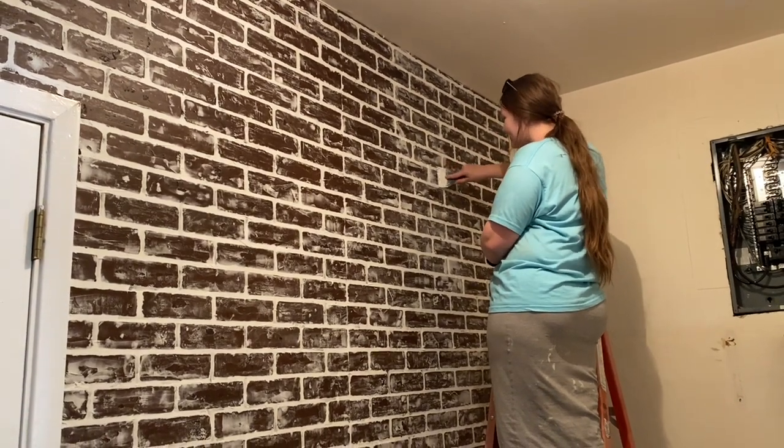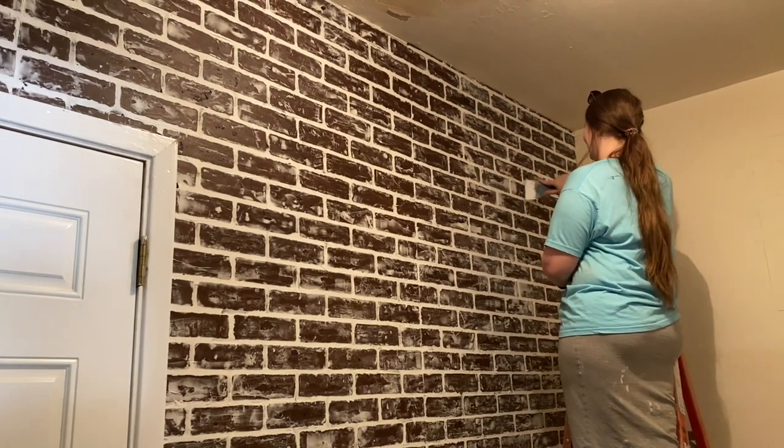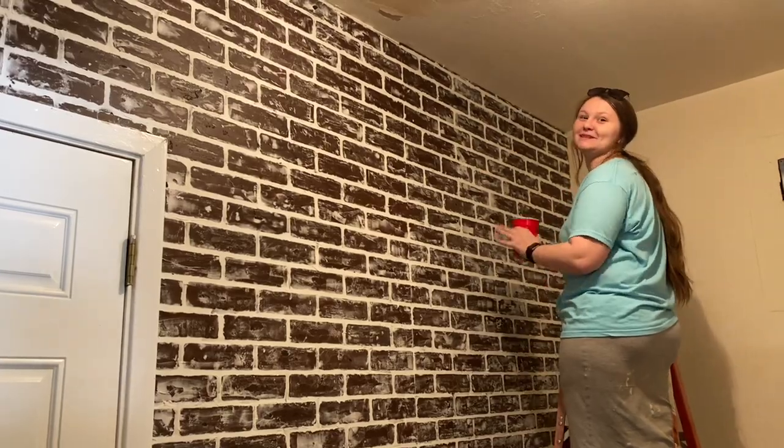There it is. Yay. It's done. Finally. My Pinterest laundry room. Never been so happy to see something done in my life.